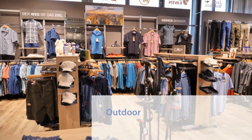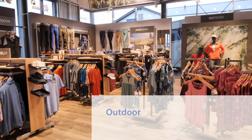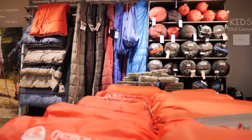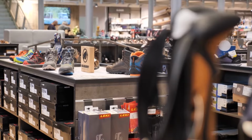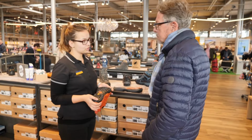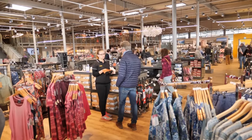In the outdoor shop, you'll find numerous items to optimize your enjoyment of nature. Clothing, shoes, rucksacks, sleeping bags, and sleeping mats. What's really great here is their expertise. I love to hike and I have my special salesperson who enjoys the same hobby I do and always advises me well. That's why I bought my entire hiking equipment here, including rucksack, shoes, trousers and jackets.